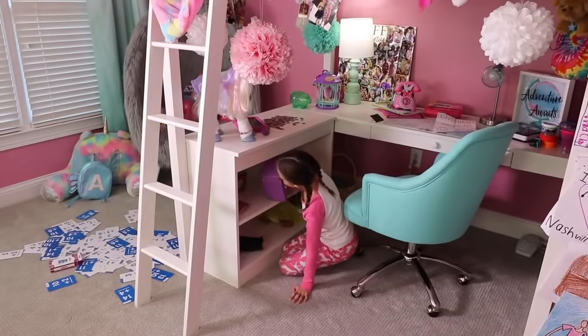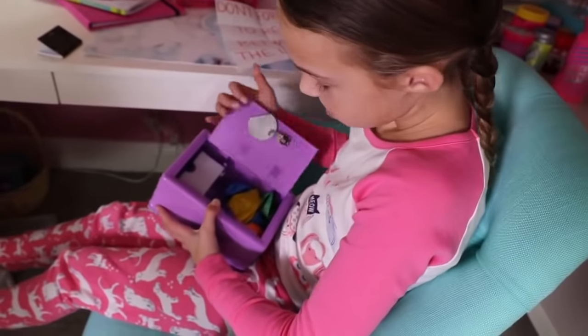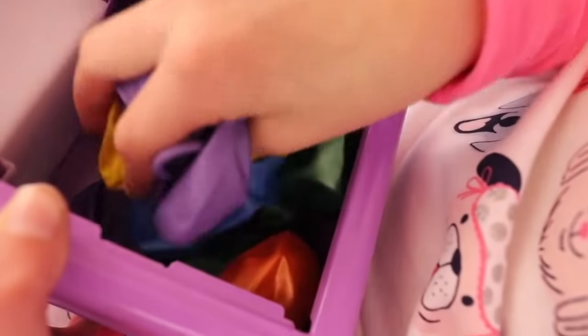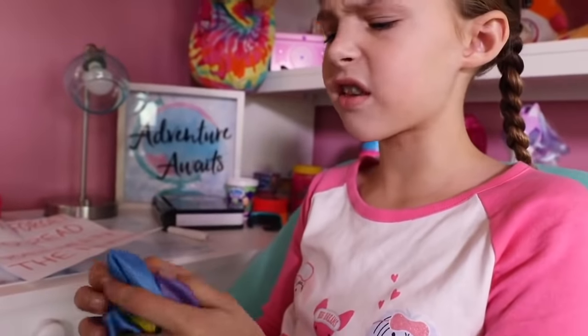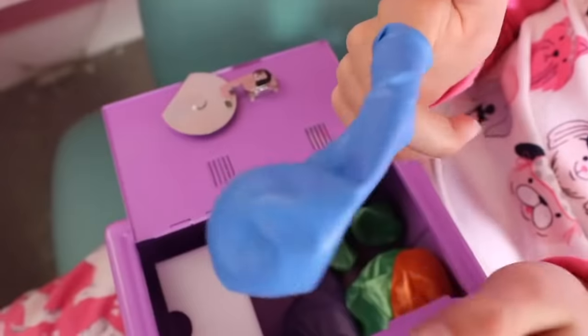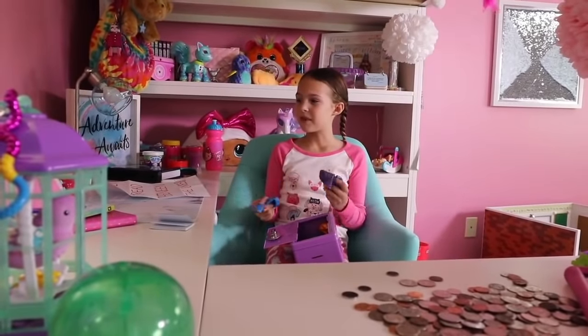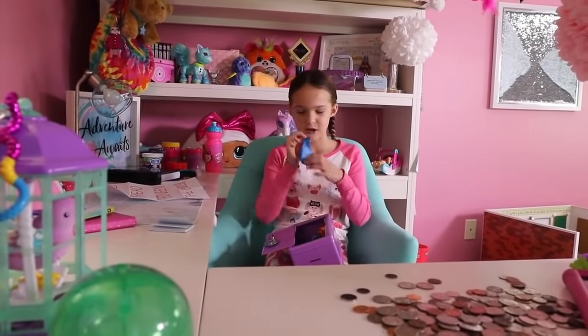I know I have some of them somewhere in here. There they are. It feels like something's inside of them. There is, but I can't get it out. Maybe if I blow the balloons up and pop them, then I can see what's inside of them.